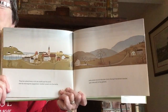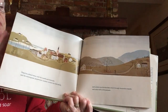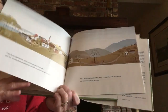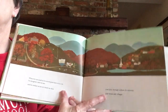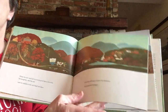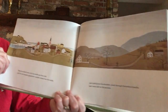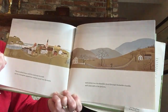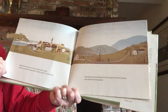Oh, wait a minute. Do you remember when he walked to the Portsmouth market? It looks a little different. It took him 10 days to get there. He's walking, and now he's walking home. The trees have dropped all of their leaves. A long time has passed.